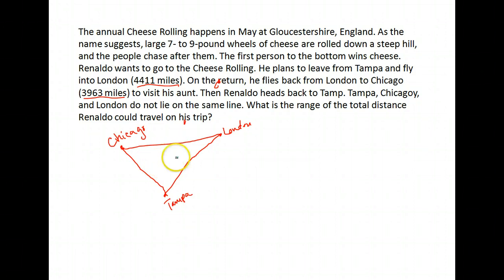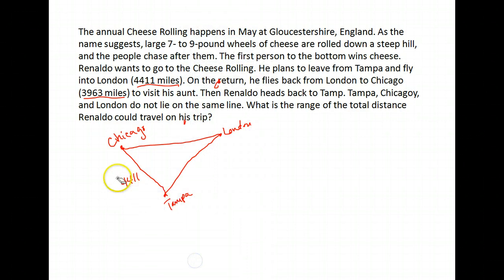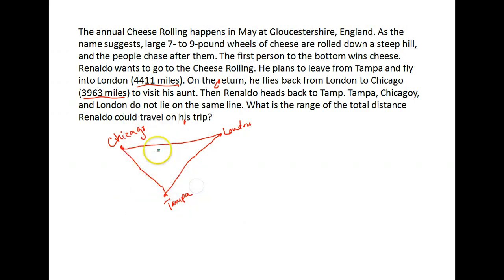Okay, we know two of those distances. We know the distance from Tampa to London is 4,411 miles. From Tampa to London is 4,411 miles. Then from Chicago to London is 3,963 miles. Okay, we want to know what's this distance here. What is the range that it could be? Now we're going to call that side length n.